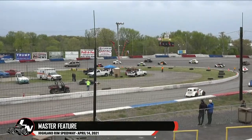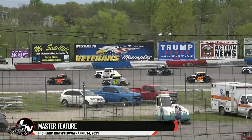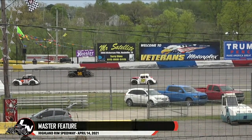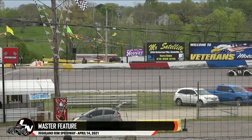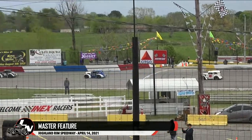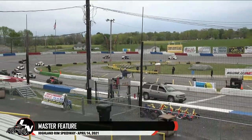Inside row number 3 will be Aaron Marthall in the 100M. And to his outside, the 00 of Tim Gresham. Starting 7th will be the 22 to 24 of Greg Gresham. And to his outside will be the 36 of Paul Jones. Inside and starting 9th will be the 76 of Stephen Carpenter. And to his outside, the 11 of James Fountain.